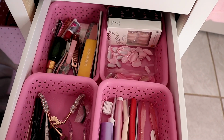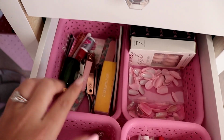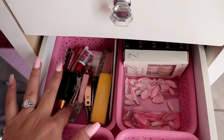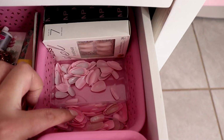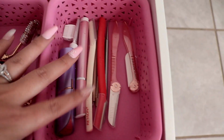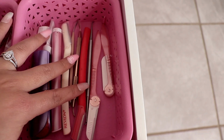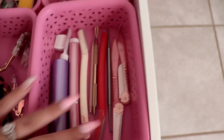So here is the next drawer. This drawer was also so ugly. So I changed the bins, and we've got all of my nail products here, nail files, nail clippers, glue, nail files, and then over here I have all of my press-on nails, extra press-on nails here, and then over here I have my lash glue, eyelash curler, scissors, tweezers, and then over here I have all of my hair removal products, like little razors to shave your face, and then I have like pimple poppers here. And that is pretty much everything in there. So we made progress. We made lots of progress.